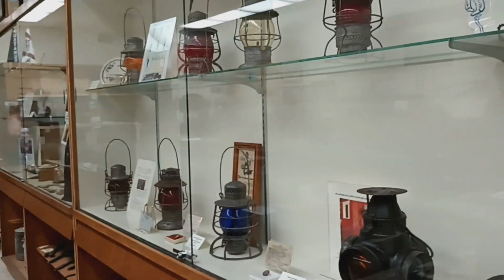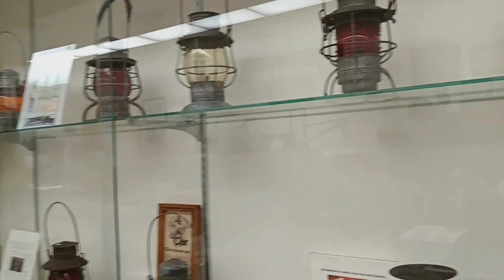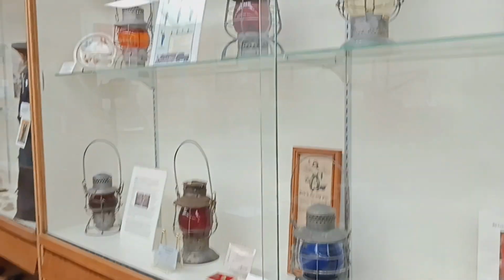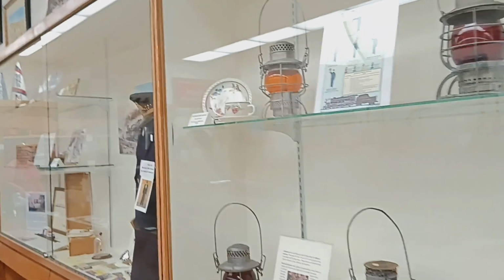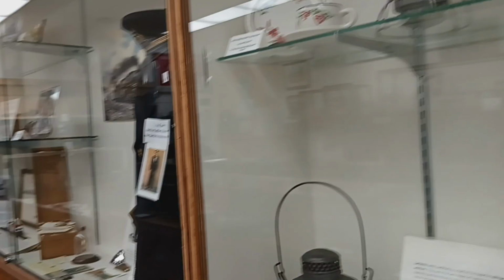Bunch of old lanterns from the railroad. Nice collection of different colored lenses. I like the blue one a lot. I'm sure the amber one is a hard one to find. I've never seen an amber one. Yeah, they really have some cool ones.